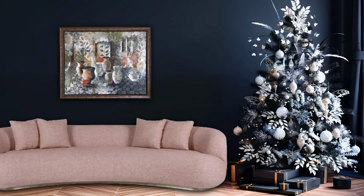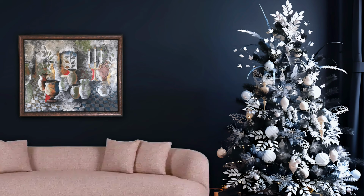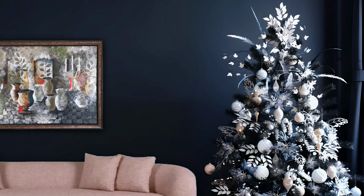Decorate your tree with silver ornaments such as balls, stars, snowflakes, and icicles. You can also add some white or clear ornaments for contrast and sparkle. Top your tree with a silver star or angel and wrap the base with a silver tree skirt or a faux fur rug.